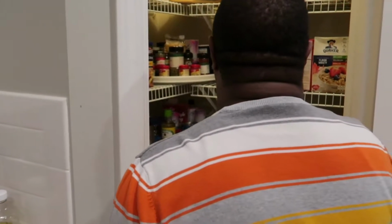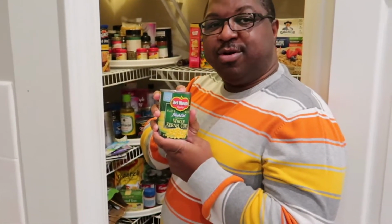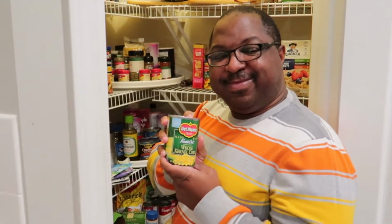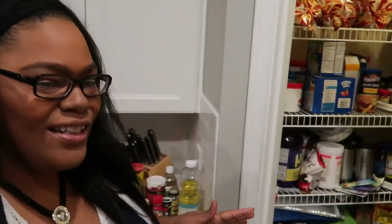To go along with that, I will add a vegetable. Okay, since you don't eat the peas, or black eyed peas, this is what I'll be eating. Okay. Whole kernel corn. I feel like we need some greens.